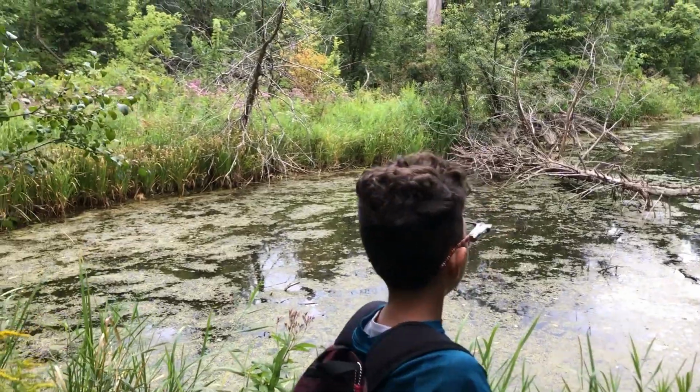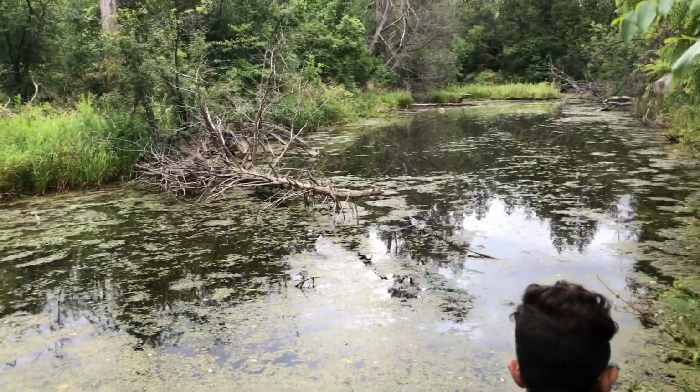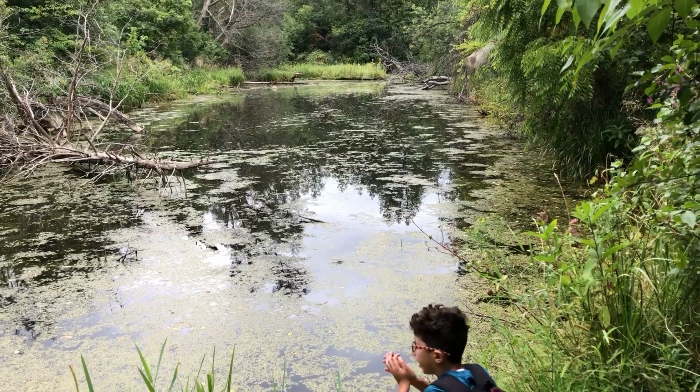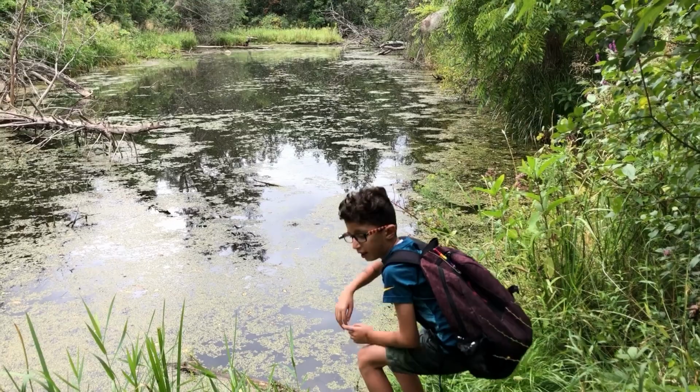And raccoons, so they do this. So they find crayfish, they're like this. They go right here, they find the crayfish, and then when they see it, they got it, and then they wash their food, and then they eat it. And then they run away.